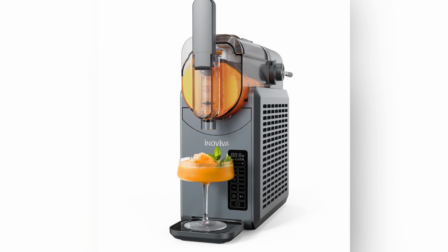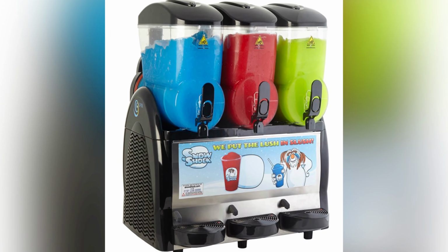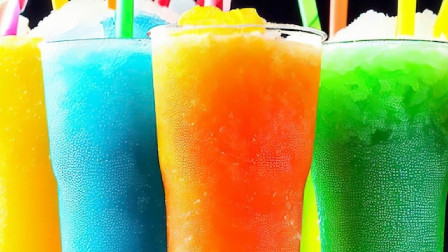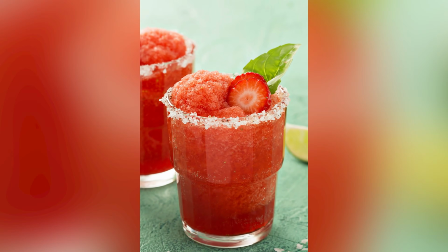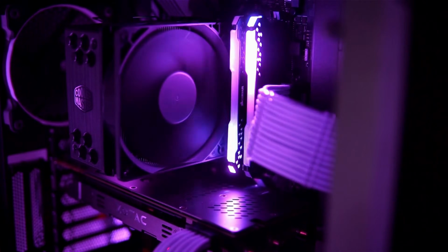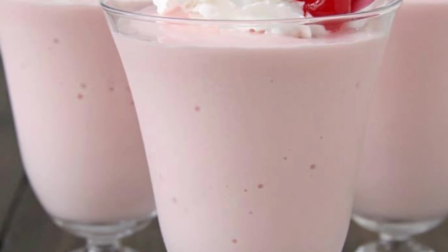Runner-up at number 2 is the Innoviva Slushie Machine for Home. This beast packs a 68-ounce capacity and 5 preset programs for slushies, margaritas, frappes, and more. No ice required. It's priced around $350, so it's an investment, but it delivers restaurant-quality frozen drinks with a self-cleaning function to boot. The cooling system freezes liquids directly, and while it takes some tweaking to nail the sugar-to-liquid ratio, the results are thick and consistent.